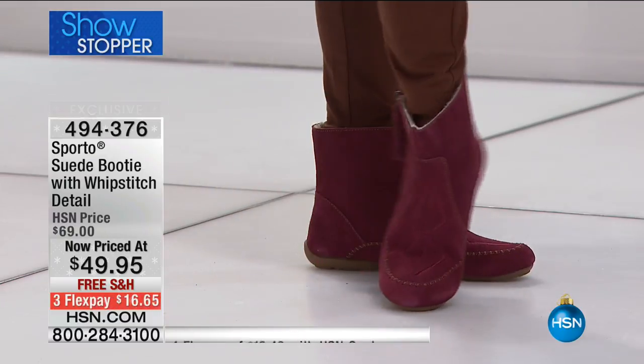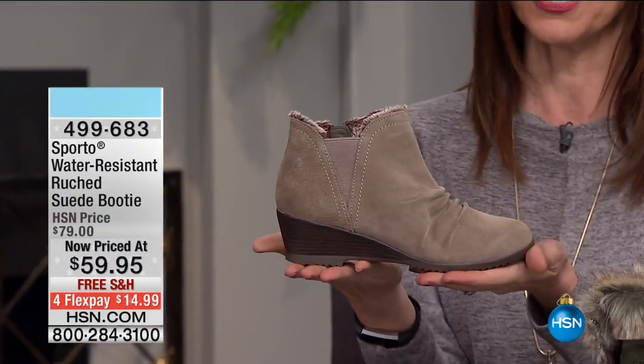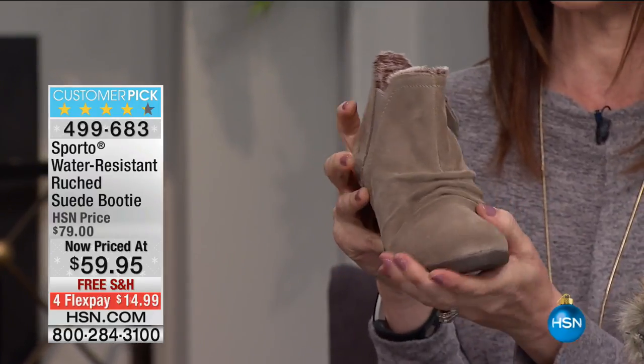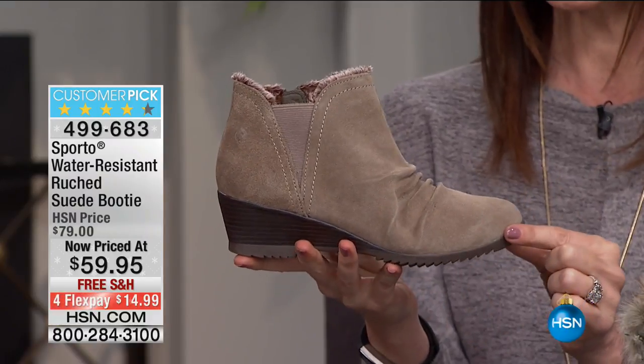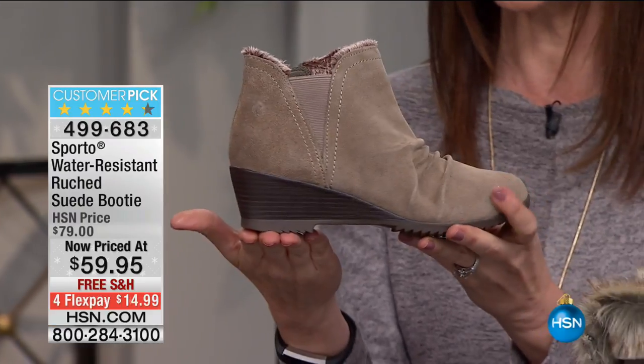Now we wanted to remind you of this suede boot, the ruched suede booty. I love that. Oh, so popular as well. So cute. That ruching is still part of the structure of the booty, but it gives it that nice little flexible look. It is water resistant. It is genuine suede. Just a little 2-inch heel.